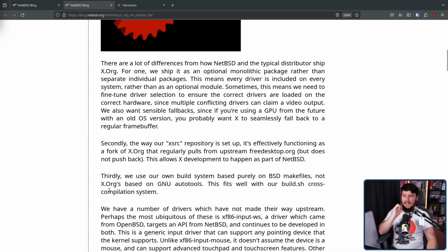Thirdly, we use our own build system based purely on BSD makefiles, not Xorg's based on GNU Autotools. This fits well with our build.sh cross-compilation system. This is going to make it a lot easier to fit into the rest of their build infrastructure, and if they need to go and add new files into the build system, they understand how to do so because that's what they work with on other things in their build infrastructure.